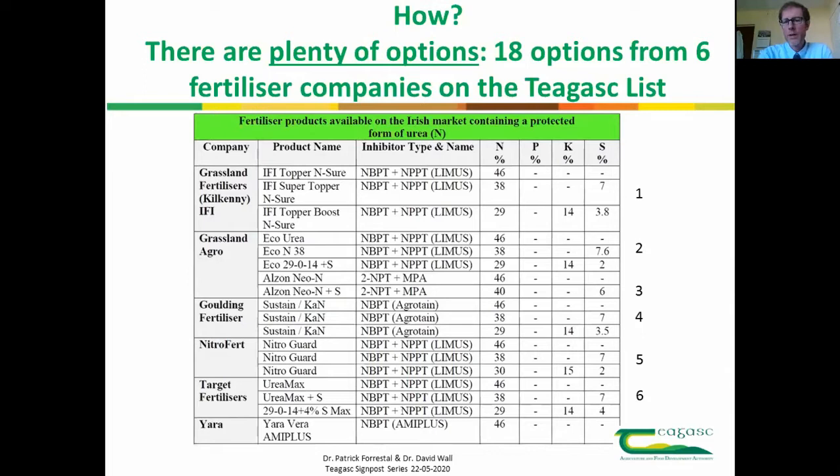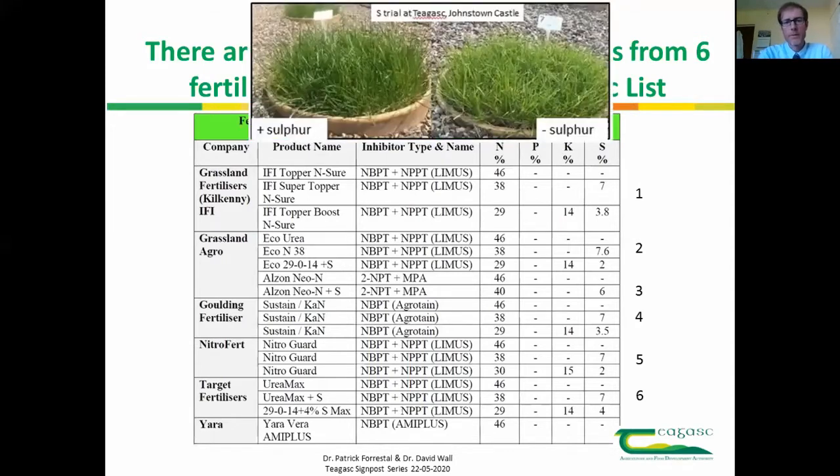Primarily, these are nitrogen or nitrogen plus sulfur products. And this is really where you should be thinking about protected urea in your fertilizer program. But more on that from David later.